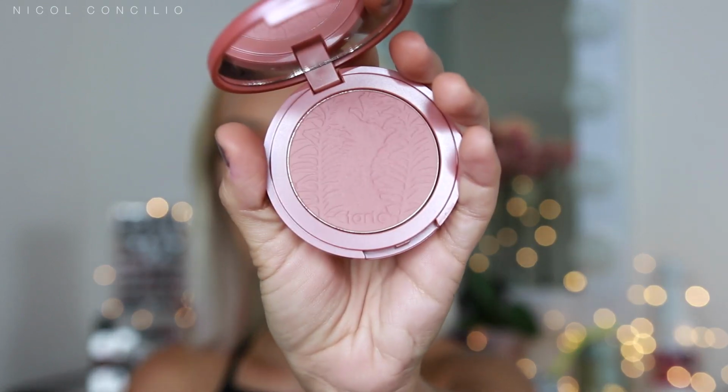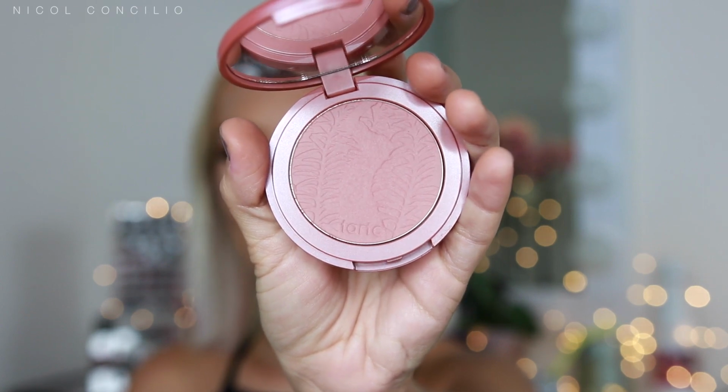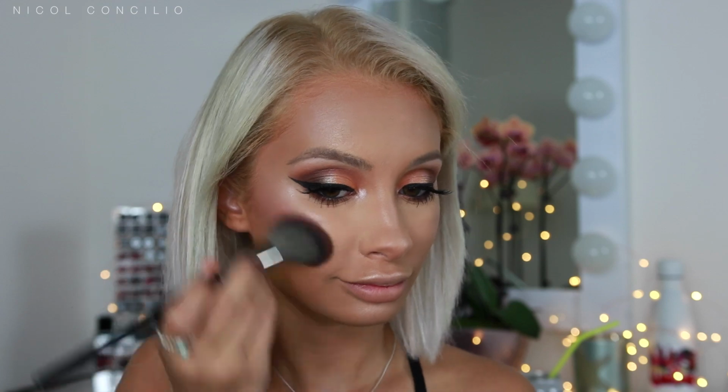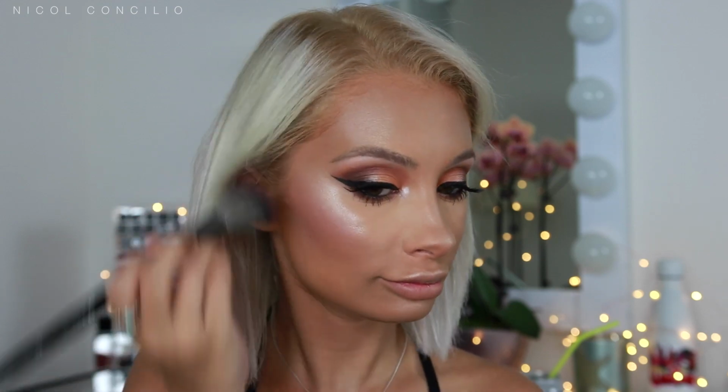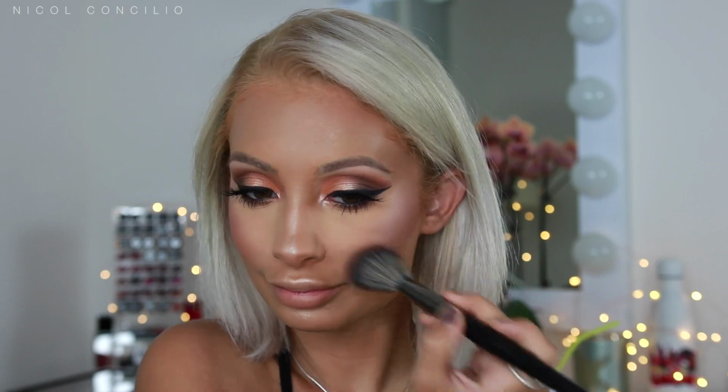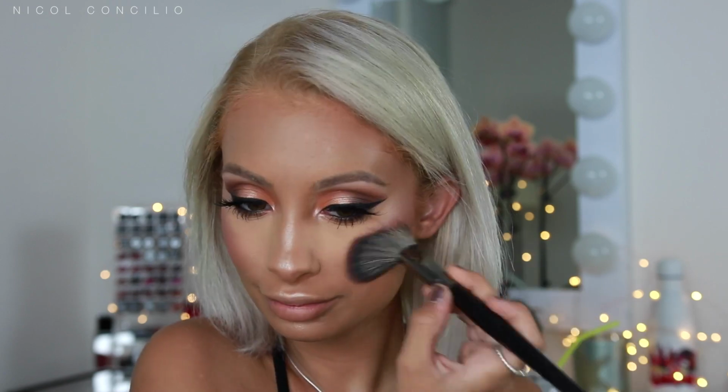And then for blush, this is my absolute favorite. This is the color Seduce by Tarte. I'm telling you right now, Tarte blushes are literally the best. I cannot live without them either. They're like the only blush that will literally stay on my face. All other blushes kind of disappear. So it's really nice to find one that stays.